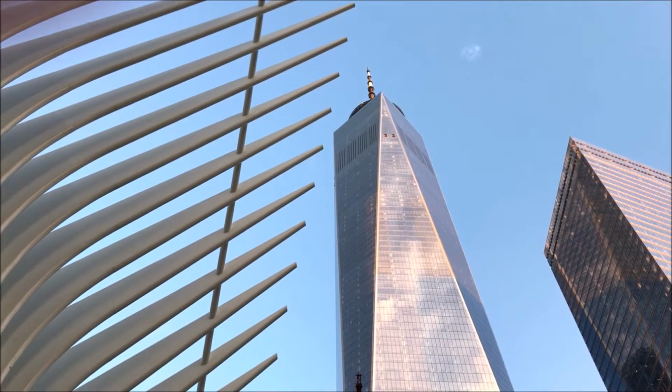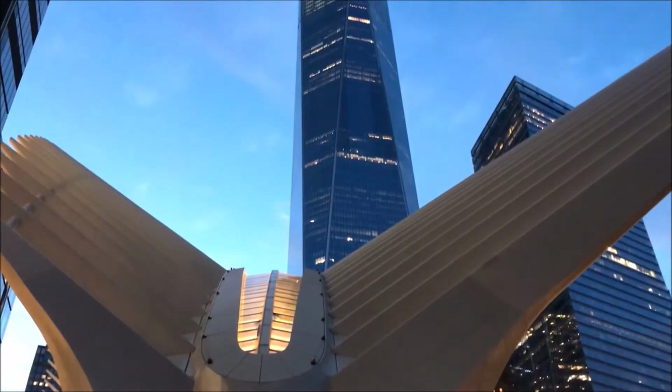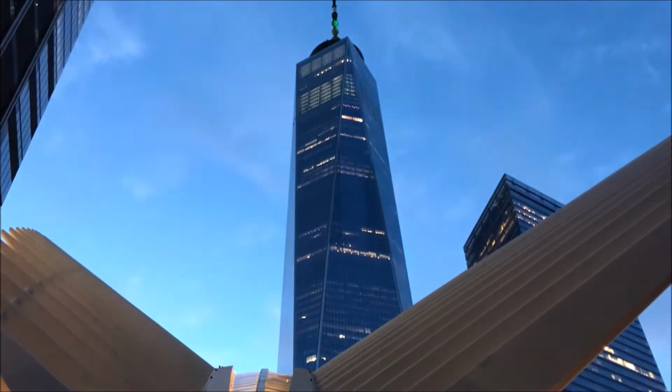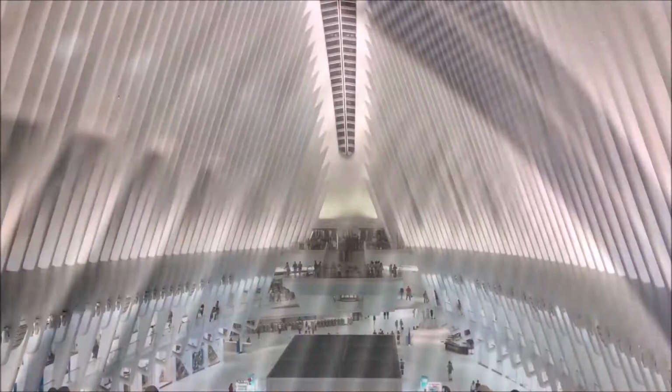Several high-rises have gone up in replacement of the famous Twin Towers. One World Trade is probably the most famous one, as it is the tallest building in the US. But our favorite building at the World Trade Center is the Oculus. It is an absolutely spectacular structure. It's like a modern white cathedral.